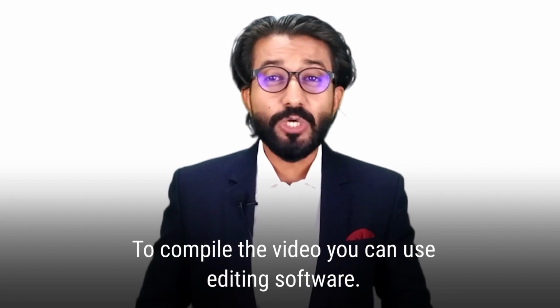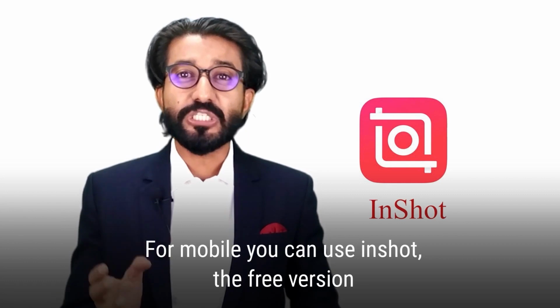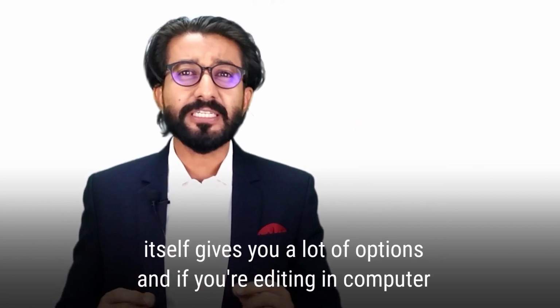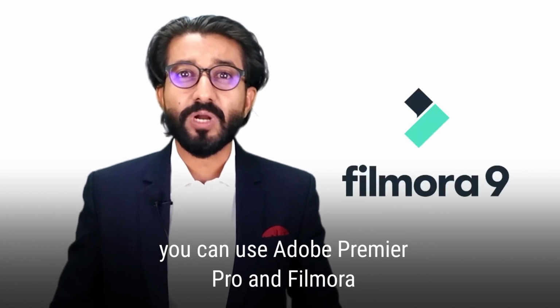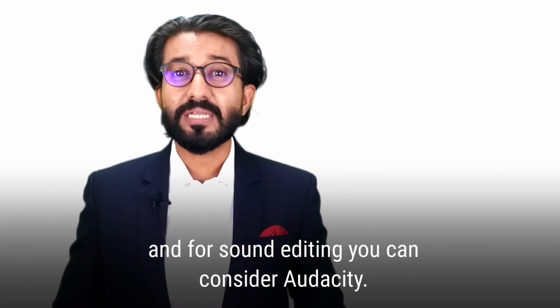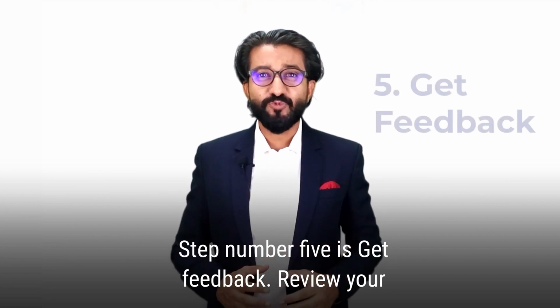To compile the video, you can use editing software. For mobile, you can use InShot. The free version itself gives you a lot of options, and if you're editing on a computer, you can use Adobe Premiere Pro and Filmora for inserting footages in between the video. And for sound editing, you can consider Audacity. Step number 5 is get feedback.